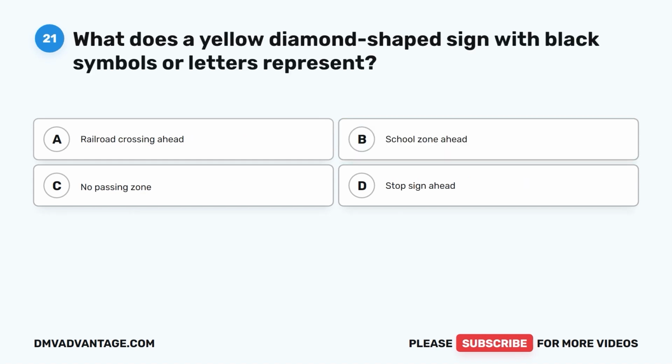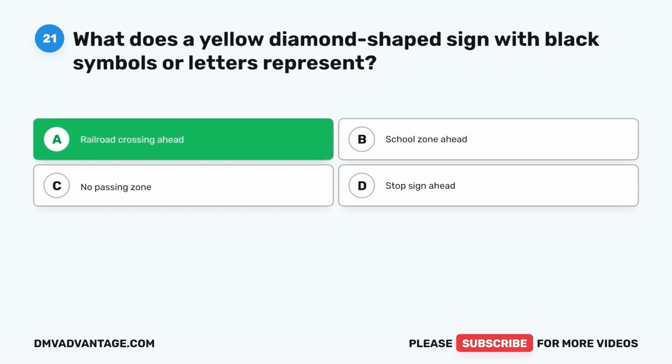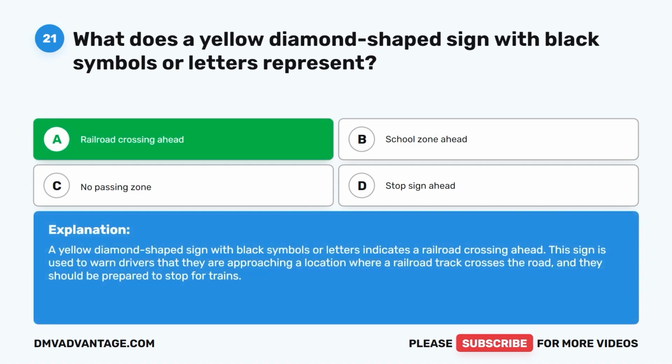Question 21. What does a yellow diamond-shaped sign with black symbols or letters represent? A. Railroad crossing ahead. B. School zone ahead. C. No passing zone. D. Stop sign ahead. The correct answer is A. Railroad crossing ahead. A yellow diamond-shaped sign with black symbols or letters indicates a railroad crossing ahead. This sign is used to warn drivers that they are approaching a location where a railroad track crosses the road, and they should be prepared to stop for trains.